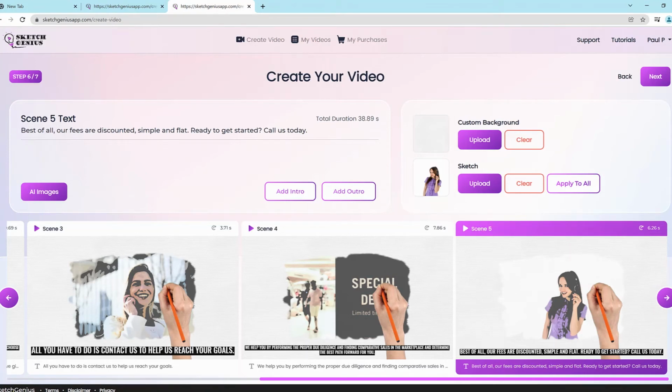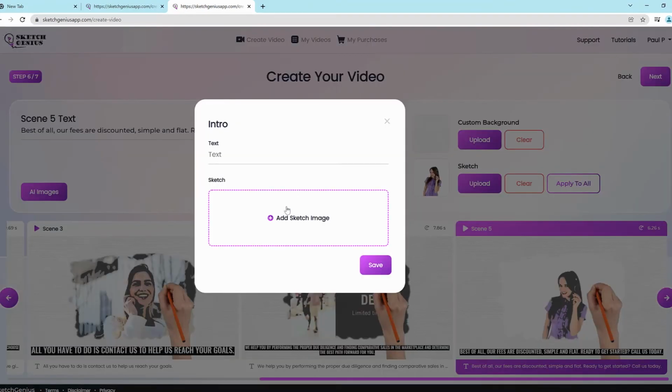And also we have something really cool. We have intro and outro as well. So you could add an intro and an outro. An intro, for example, would be something to do with an animated logo reveal or a brand reveal or something like that. You add that intro in, and you can put the text and the image, and it's going to sketch that logo, and you can have any text drawn over in the screen.